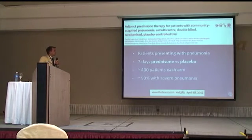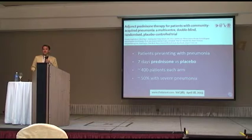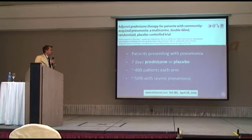So the first one, this is interesting. Show of hands, this is a paper that came out in Lancet in the spring on using prednisone therapy for community-acquired pneumonia. Raise your hand if you're familiar with this article. Okay, good. A couple of hands have gone up.